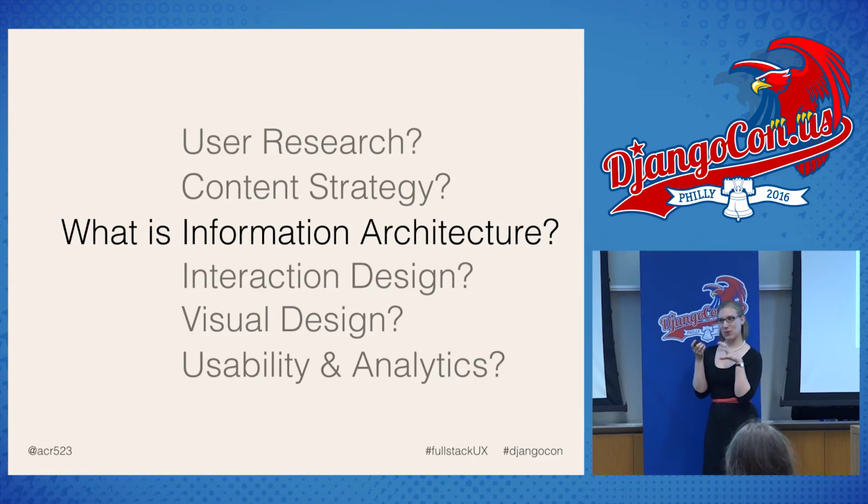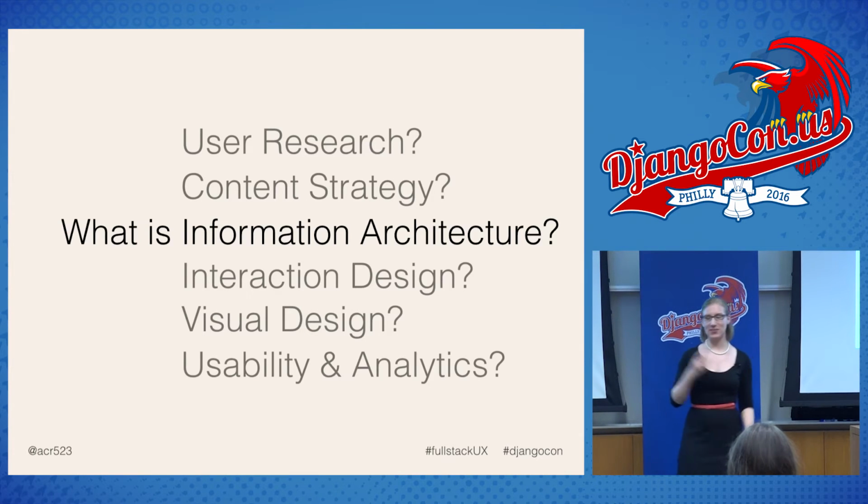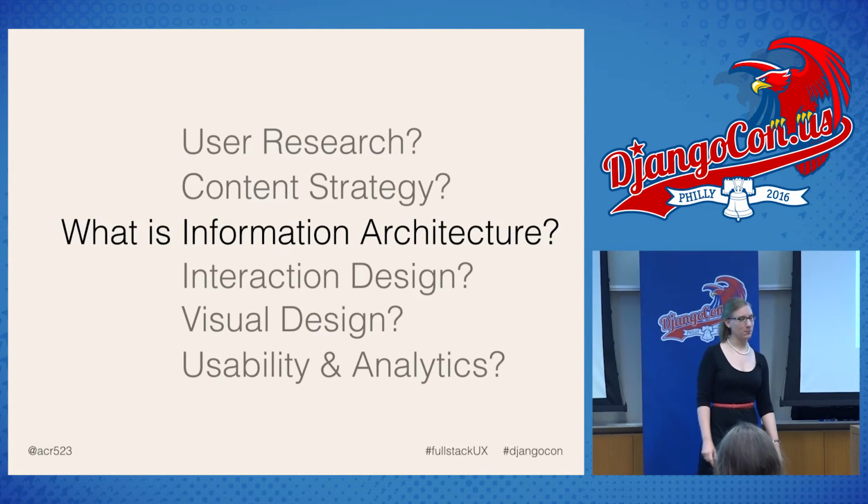So information architecture in the digital sense is the underlying glue to everything that's going on. It focuses on the organization and relationships of your content. This is why we don't wait for content to be the last thing, because we need content to organize on the site, right? So to save your content for last is not going to help very much.